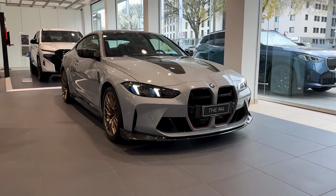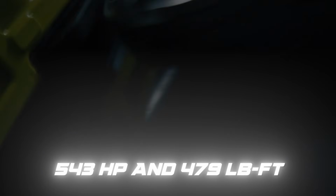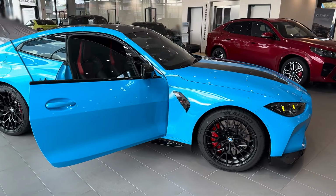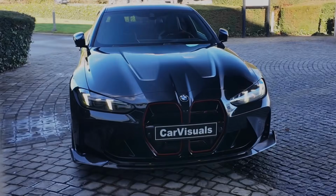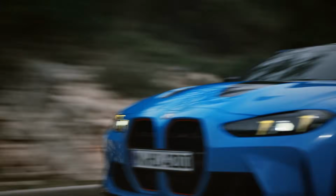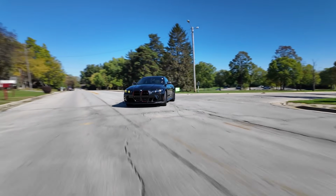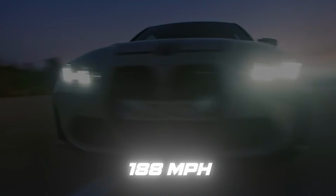The M4 CS extracts 543 horsepower and 479 pound-feet from BMW's twin-turbo 3-liter S58 inline-6. The same engine family that powers the M4 GT3 race car pairs it with an 8-speed auto and M xDrive all-wheel drive and launches to 60 in a factory-claimed 3.2 seconds, with independent tests catching it as low as 2.8. Top speed hits 188 miles per hour.